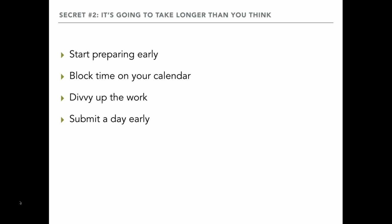And lastly, make every effort to submit your entry at least a day early, because you just never know, right? As I mentioned earlier, we work in an incredibly unpredictable profession, and I would argue that technology is just as, if not more so, unpredictable. So avoid the consequences of the unexpected and submit early. There's no harm in doing so, and you'll rest easy knowing that it's done.